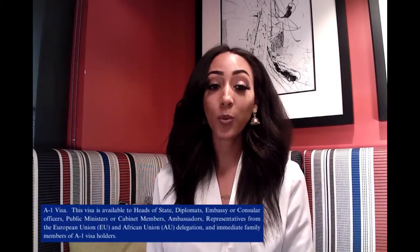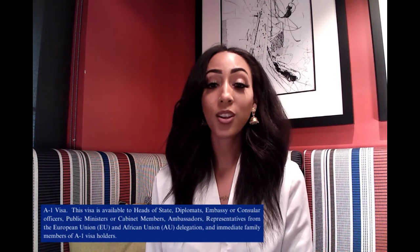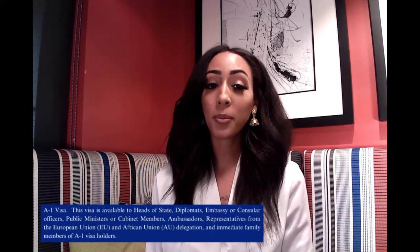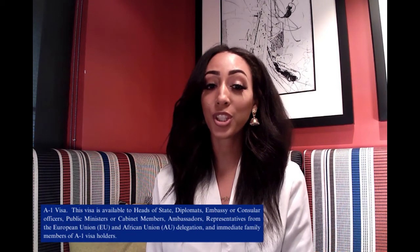So there are 4 different types of diplomatic visas available to anyone entering the United States on official government business, and these visas include the following classifications. The A-1 visa is available to heads of states, diplomats, embassy or consular officers, public ministers or cabinet members, ambassadors, representatives of the European Union and African Union delegation, and immediate family members of the A-1 visa holder.